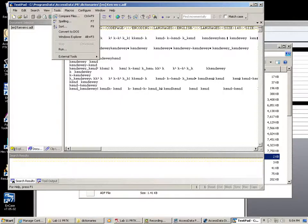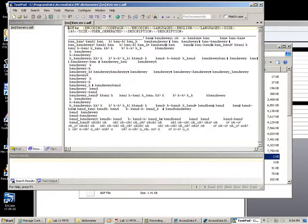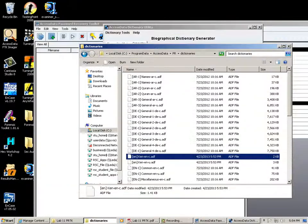Where's word wrap? Maybe under edit. Okay, there you go. The view's not correct because it's really a code page file. But what it did is it took the words I gave it and jumbled them all up to make different passwords. So if you take a bunch of information about people, this will take variants, because a lot of people do that. They use their first name and last name together, or maybe their last name and first initial, or the social security number or something. A lot of times you have to do that. So that's what the biographical dictionary generator does for you.